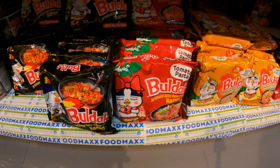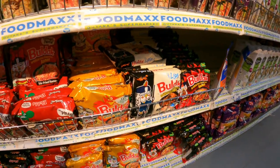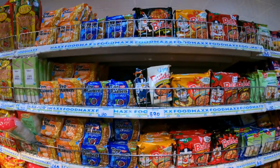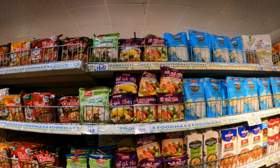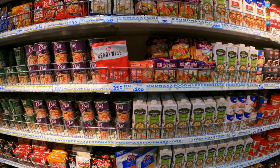And here are the ramens. Well, this is the hot noodles actually. There has been a challenge going on, the hot noodle challenge, and let me tell you, it's really spicy. I've had it and, oh, there was fire coming through my ears. But it's really nice to experience. Well, for those who like pepper, I do.